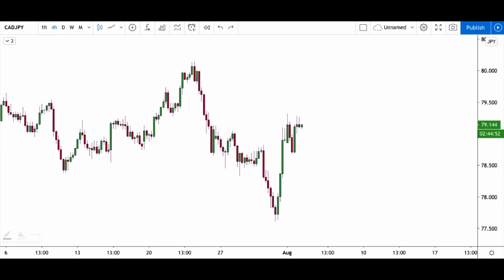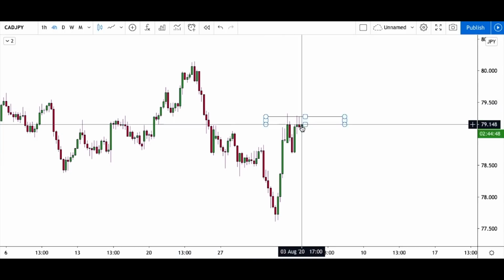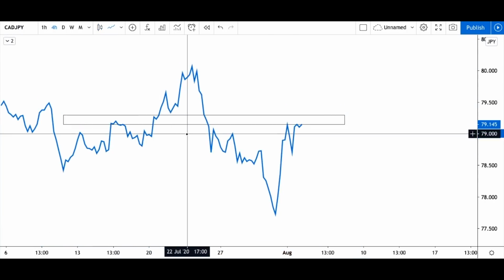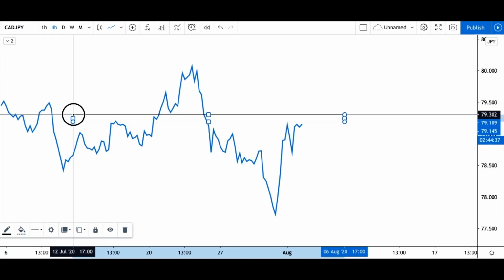Now, I do see that there is also a level of resistance right here, and the way that price action is forming, it does seem like we have wick rejections. Now, we can bring this level of resistance, and we can go on the line chart right here, and we can look for a nice level. So I'm looking at something somewhere over here.